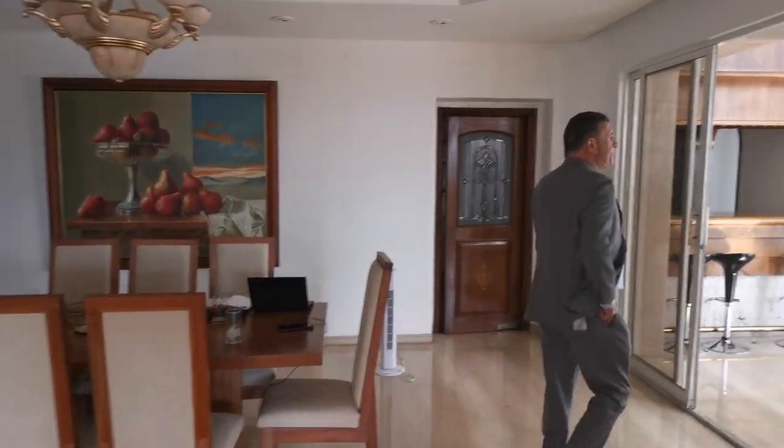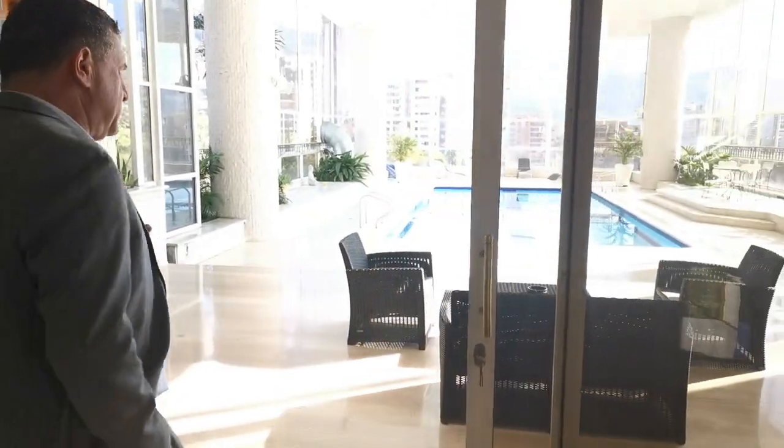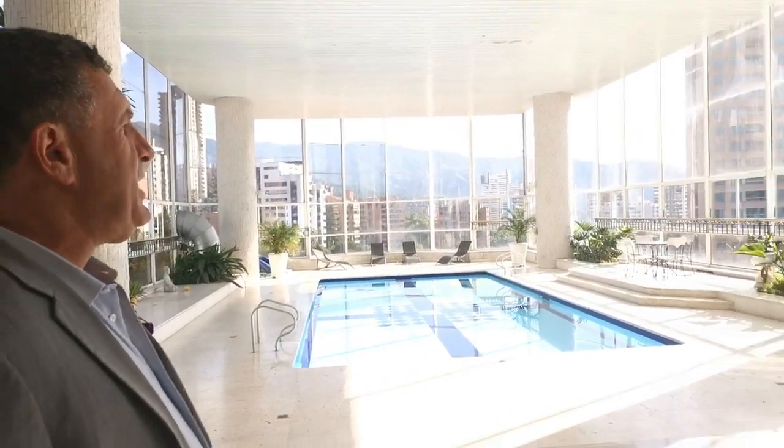And this is one of the best parts. We have a pool. Pablo put a pool in every apartment. So each one has two floors and each one has its own pool. And it's heated and you got a beautiful view of Medellín. Kids love it. We have a little garden over there. We actually grow peppers and stuff. And here's the living room.